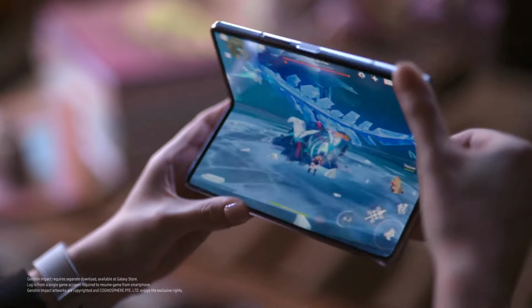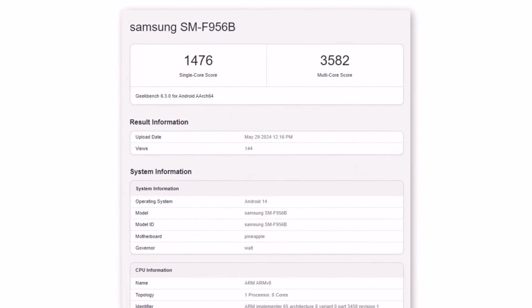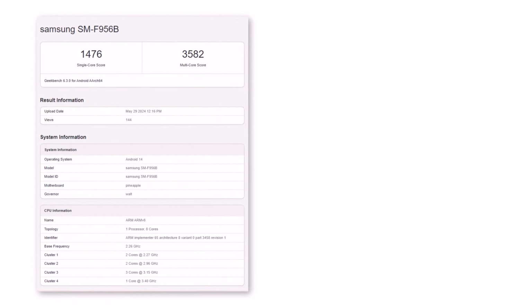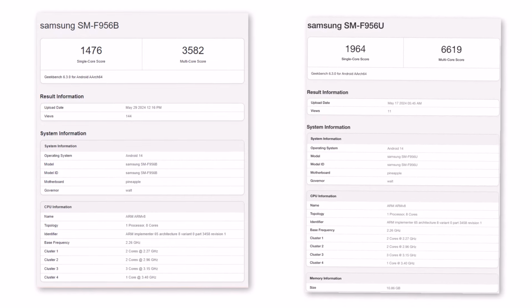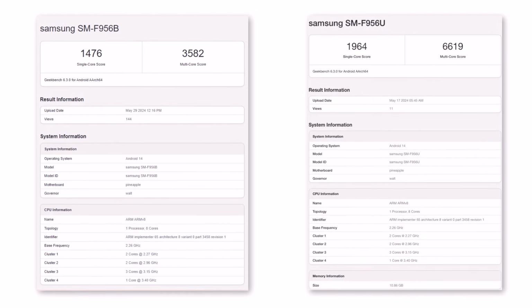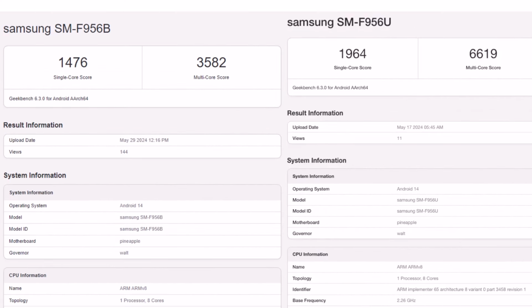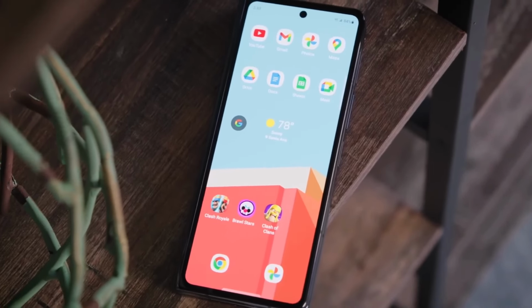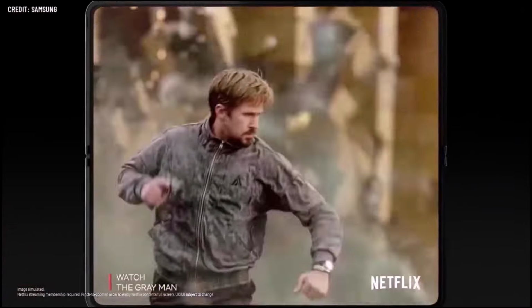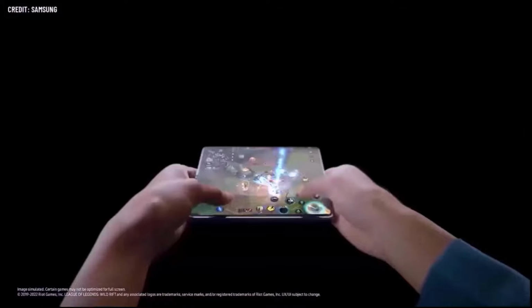One unusual thing about this new Geekbench entry for the SM-F956B is the benchmark score. The international model scored considerably lower than the US version, around 500 points less in single-core tests and nearly 50% less in multi-core tests. Don't let this gap in benchmark scores confuse you. It's not uncommon for pre-release devices to show differences in scores, which is why we often say that benchmark scores, especially for unreleased phones, aren't very reliable. Many factors could have influenced these scores, and they don't necessarily reflect the performance of the Qualcomm chip.